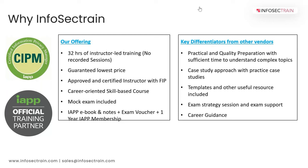And starting with this course, I'm also adding a mock exam for free, which will be part of this course. So you will get a free mock test, and you will also get the exam voucher plus one year membership, which we discussed earlier. And what is a key differentiator? As I said, the quality time to prepare and sufficient time to digest this complex topic.